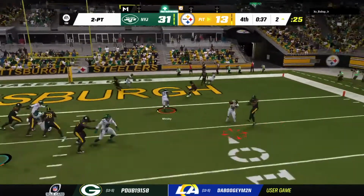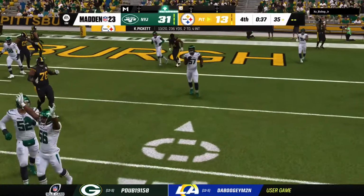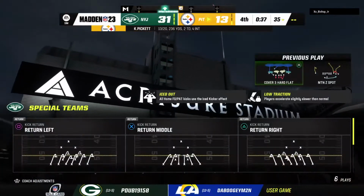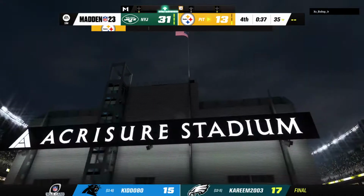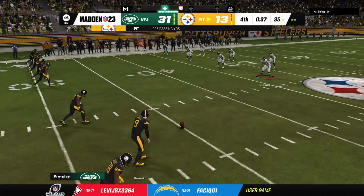Pickett will try to throw for this. Firing quickly, but it's incomplete. Should have been picked. Probably doesn't matter on a two-point conversion, but still, as a former DB, you want to grab that ball when you can, don't you?